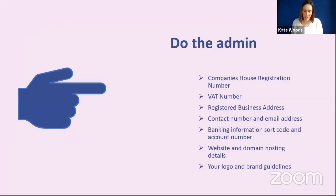Okay, so you've decided you want to get cracking. What next? Before you begin, I would always recommend you gather together all of your admin-y stuff, because you are going to need it to build the store. I've got the list here of the things that you're going to need. At the end, I'll give you a link to a download, and that download does list this lot out for you. It's going to make your life much easier if you grab it in advance, because you're going to need to enter it into the settings as soon as you start to build.